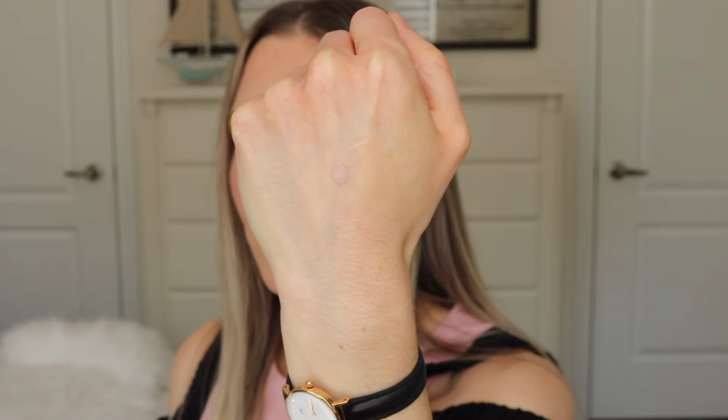It smells amazing. It's very hydrating. I do find this to be pretty lightweight as well. I will sometimes use this in the morning, but I generally use this more so in the evening. So I will show you what this looks like on the back of my hand in case you haven't seen it before. That's what it looks like there.